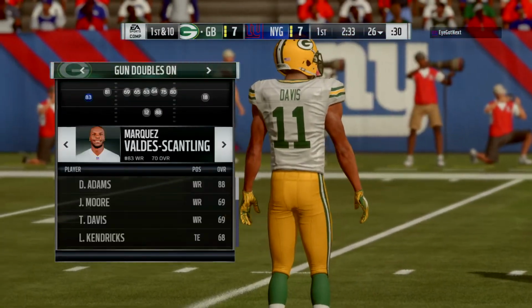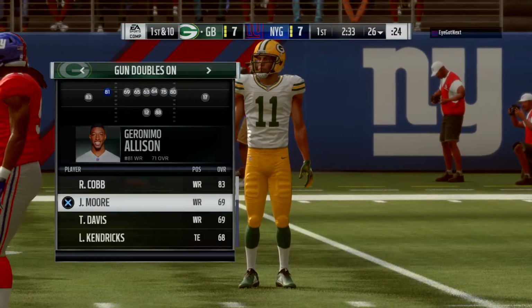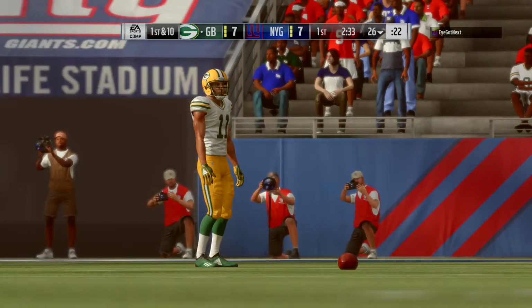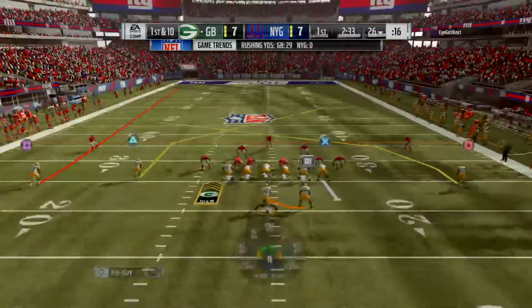And when you start plotting for this drive, when you start thinking to yourself, okay, what are we going to do? You don't go away from what you did before because that worked, but you have to be prepared for wrinkles and counters because you know they'll make some adjustments. Rodgers will bring the Pack up with a 1st and 10 at their own 26.